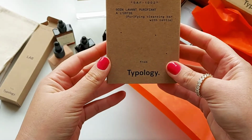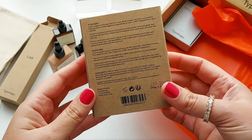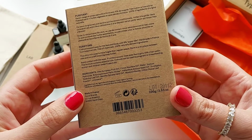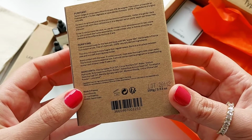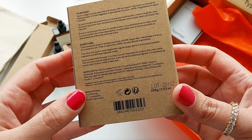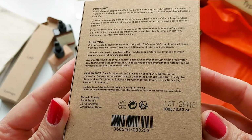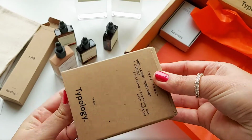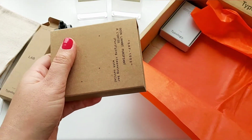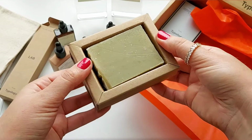This is Purifying Cleanser Bar with nettle, and how gorgeous it is packed. This is, let's check it out, cold processed soap for the face and body with 8% super fats. Handmade in France from botanical oils, free of chemicals, 100% naturally derived ingredients. This is the list of ingredients, and the packaging is just fantastic. Here is the soap, and it's just gorgeous scent. Very beautiful.